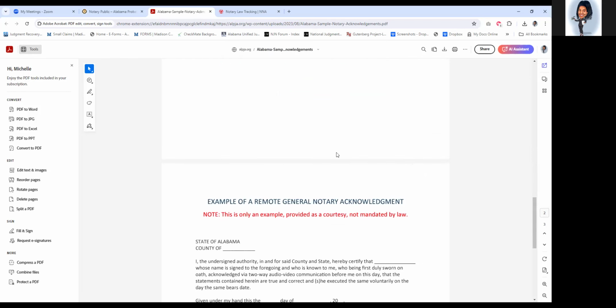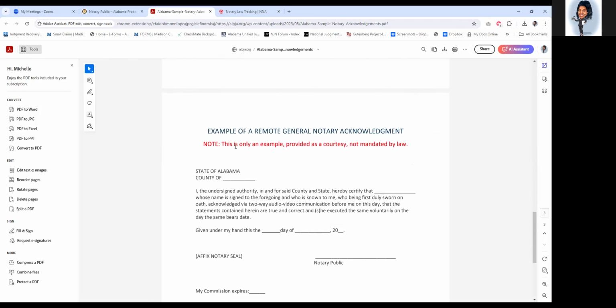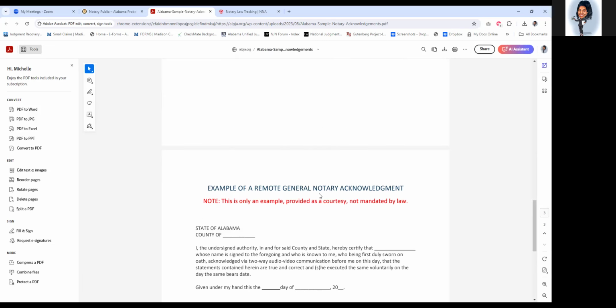And again, for the few of you who are performing remote notarizations, it is recommended but not mandated that you consider using this notary certificate. I've only used it once because the remote notarizations that I typically do don't allow for this to be attached to the form.